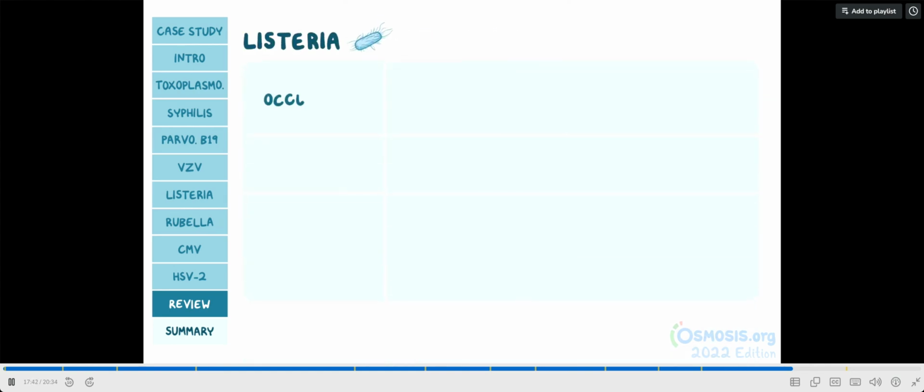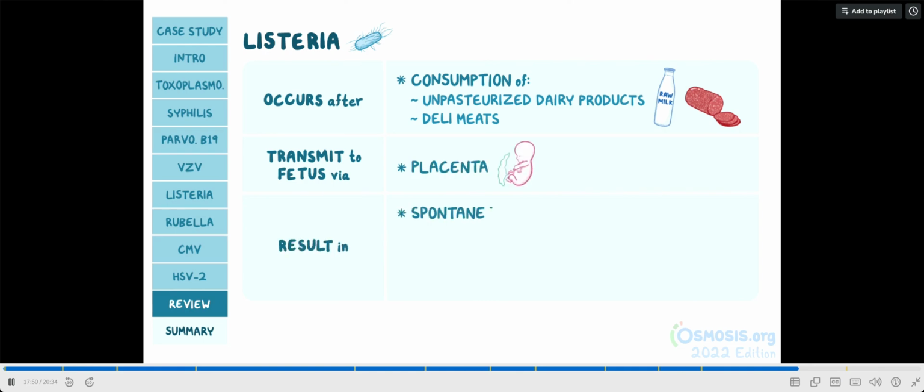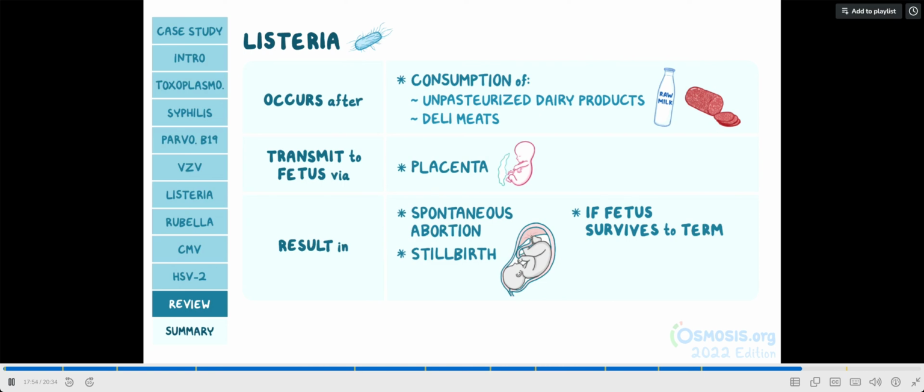Listeria infection occurs after consumption of unpasteurized dairy products and deli meats, and is mainly transmitted to the fetus via the placenta, which can result in spontaneous abortion or stillbirth. If the fetus survives to term, it may develop sepsis and meningitis.